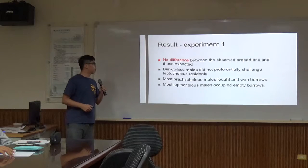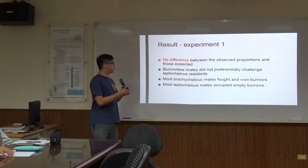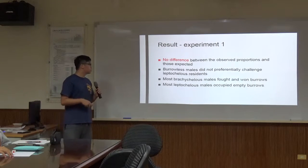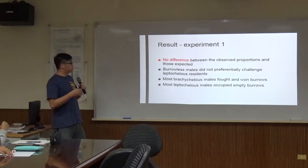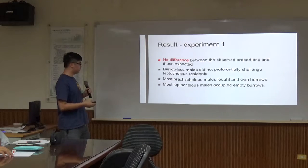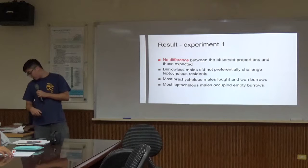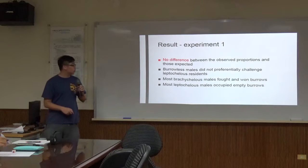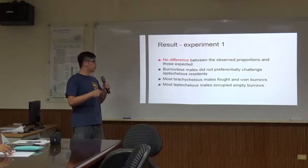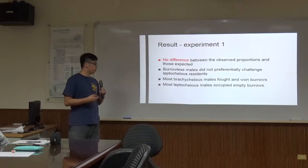And the result of the first experiment: no difference between the observed proportions and those expected. This means burrowless males did not preferentially challenge leptochelous residents. And by the record of the released male crabs, most brachychelous males fought and won burrows, but most leptochelous males occupied empty burrows.